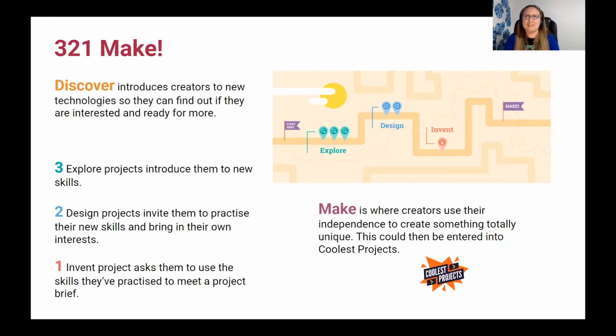And if they like it, then they can do our path on the web. So a Discover project is just something to discover that software or hardware to see if it's something that interests them, that they might want to do. And then when they're on our learning paths, they start this 3, 2, 1 make process. So we start off with 3 explore projects.